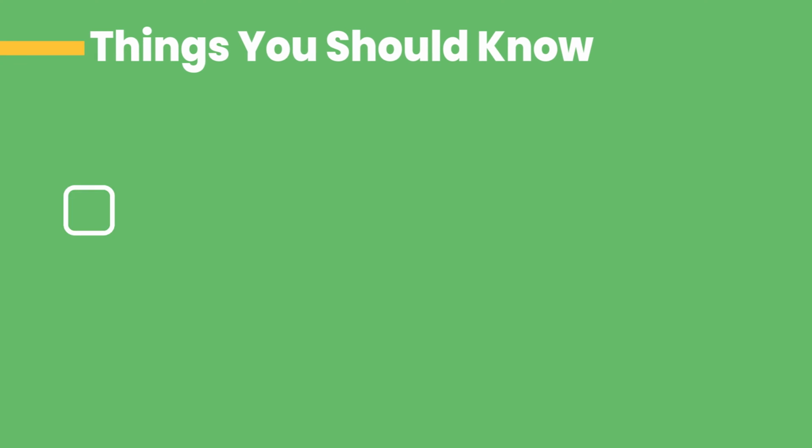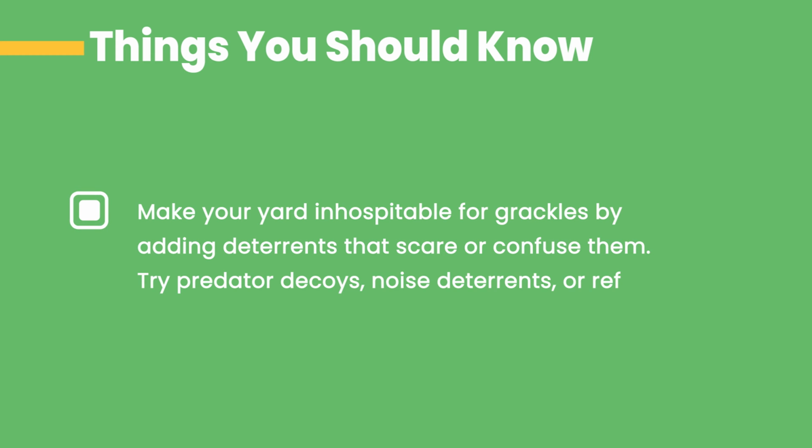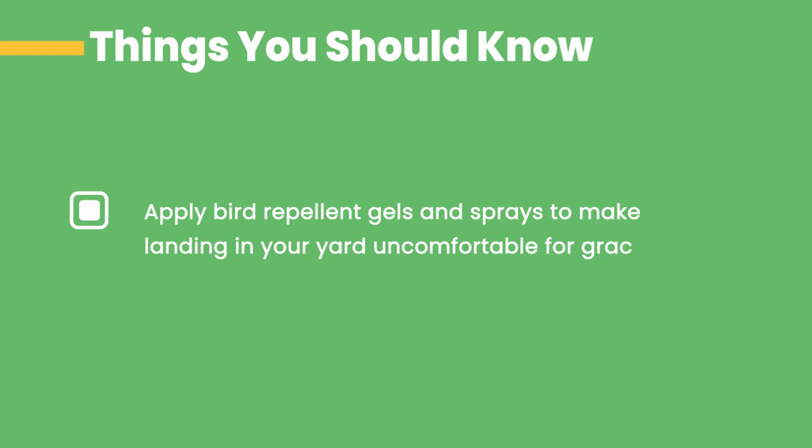Things you should know. 1. Use bird feeders designed for smaller birds. Opt for caged feeders, small openings for seeds, and short perches. 2. Make your yard inhospitable for grackles by adding deterrents that scare or confuse them. Try predator decoys, noise deterrents, or reflective tapes. 3. Apply bird repellent gels and sprays to make landing in your yard uncomfortable for grackles.